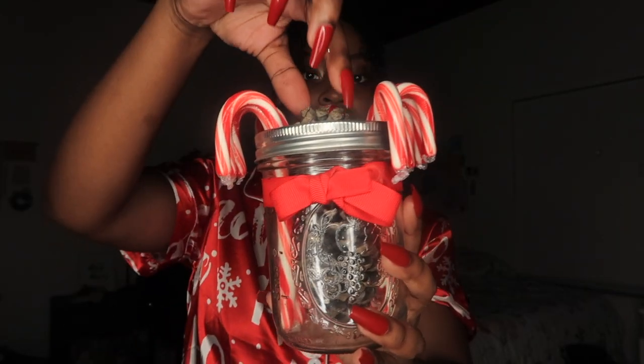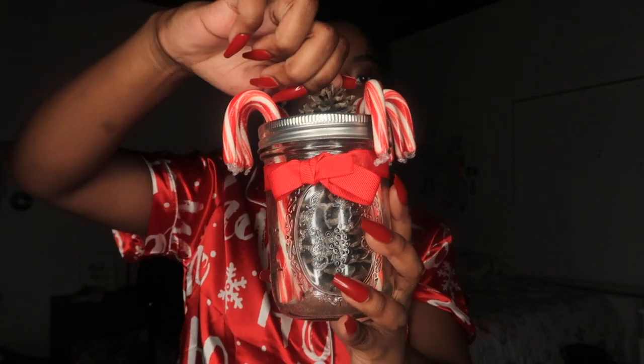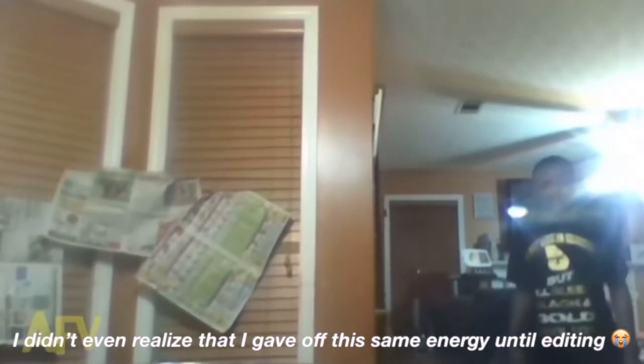And then I also have, I don't know if y'all could see it, but I also have pine cones in there. This tastes so good. Oh my gosh, my nails. Okay, we're almost done. But this I stole from my mom. It's just candles. Oh no. This one's breaking. Oh no! Our table is broken!